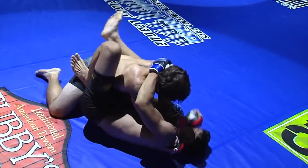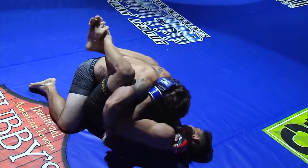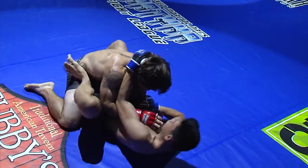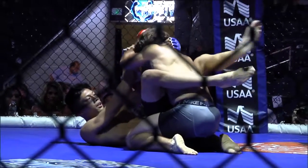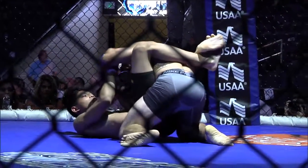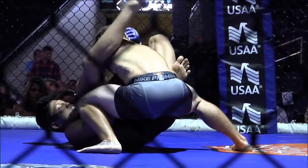Mm-hmm. But good work by Geno Quentin on the bottom, getting back to the full guard. Very, very dangerous guard of Geno Quentin. Geno's no slouch on his back. Do not sleep on this kid. He is always attacking from the bottom position. Mm-hmm. Graham cognizant of this fact.